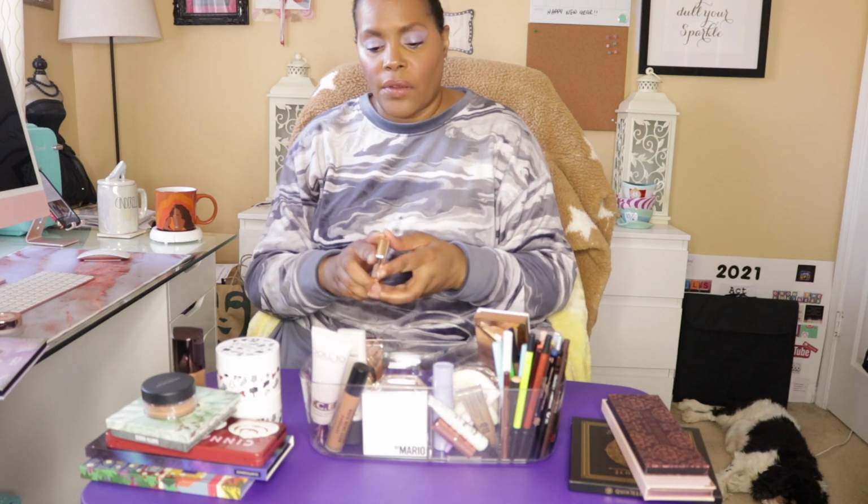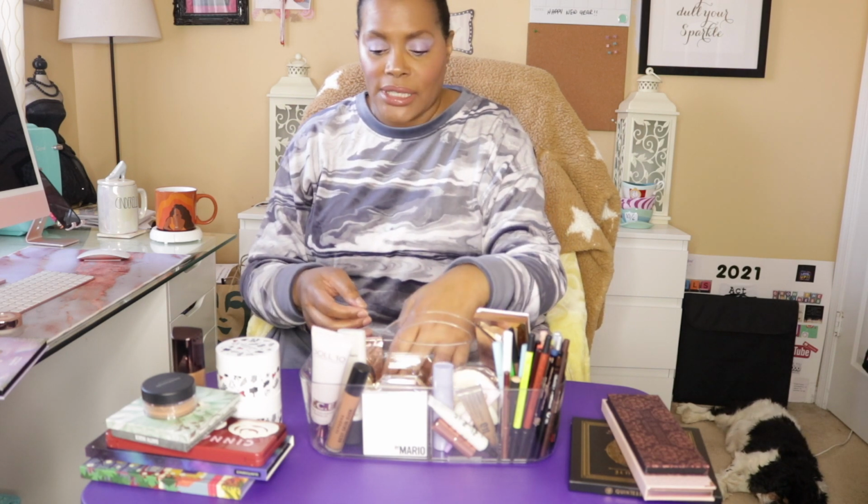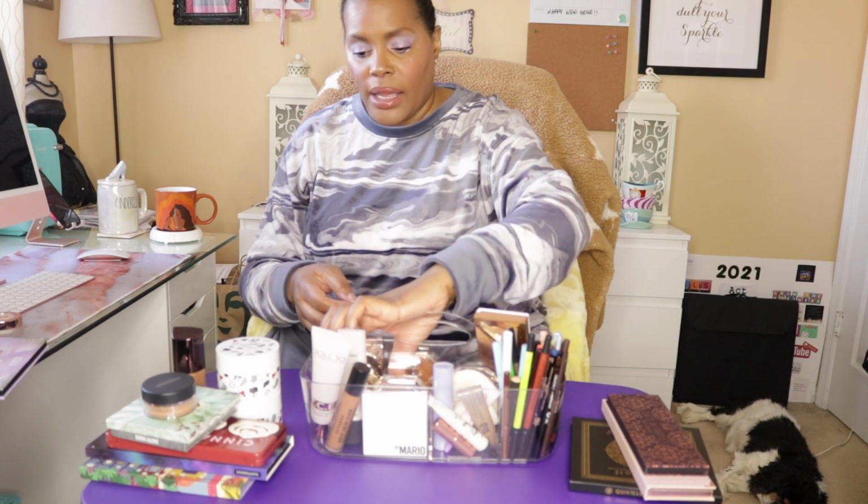The Fenty bronzer in Cocoa Naughty, I did have a chance to use. Of course, I really like it. This is one of my favorites, and it's actually going to stay in there. And the baked highlighter from Milani and Rosa Italiana, I did use this one a couple of times, and I'm actually thinking I'm going to go ahead and keep this one in there also.